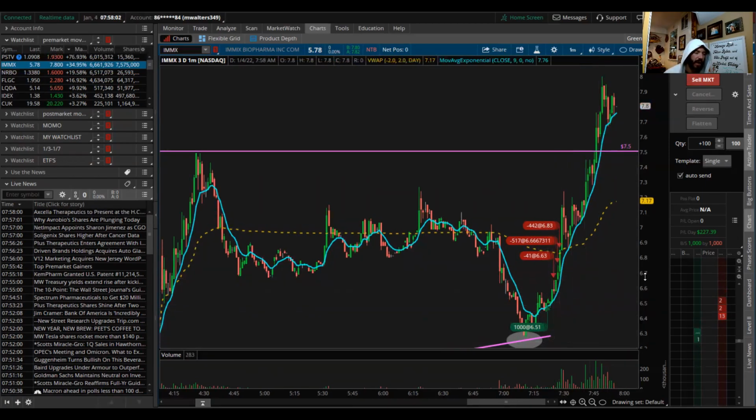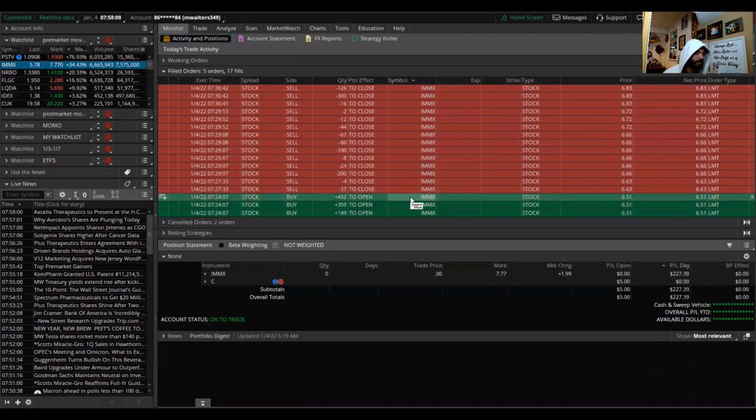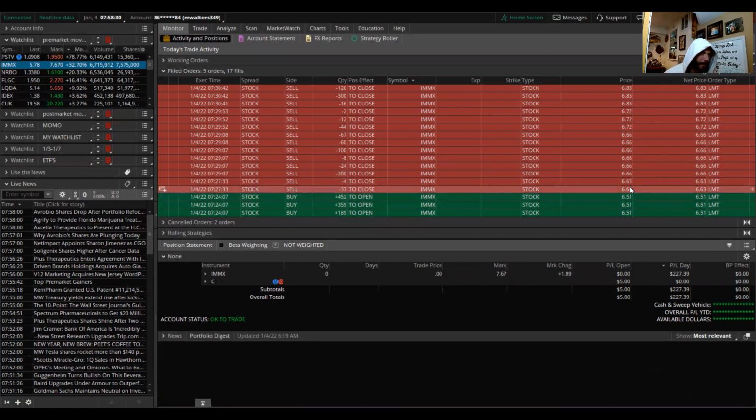What I say all the time, that I love these types of trades, and I'll show you guys on the order fills. You can see here that I filled my whole order at 6.51. It was all partial fills, which is okay. It's totally fine. It actually worked out because at that point, it wasn't really ripping and roaring yet. Like after this, it started to really go. Immediately just took off. So I start scaling out here.